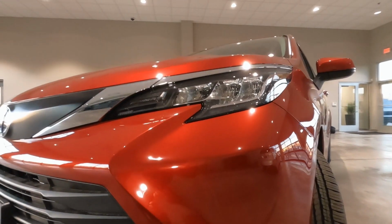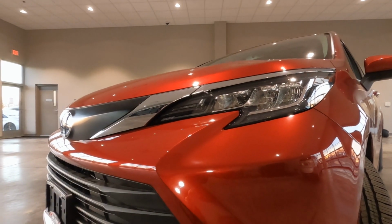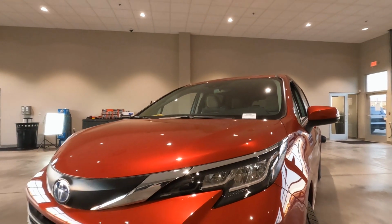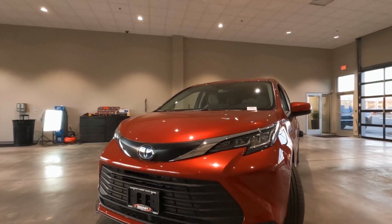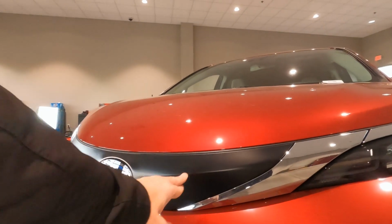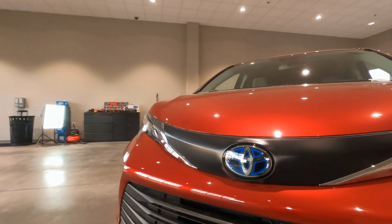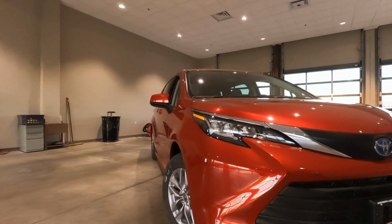Your headlight setup, these are all LED headlights, daytime running lights. Your high beams are LED, and then they've surrounded those lights with this chrome trim that runs up and over the top of the headlights. Kind of an aggressive look on a headlight for a minivan, if you will. This part of the grille is all matte black finish. And then, of course, because it is a hybrid, we have the Toyota hybrid badge, which is blue. So nice big bold front end on there.